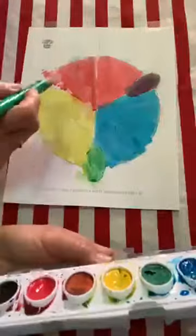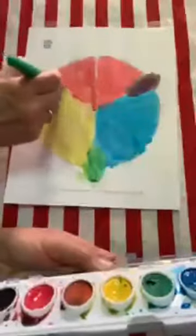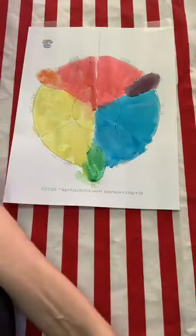Here we go. What does it make when we mix yellow with red? Oh, let's see. Aha! Let's see if you can see the color. Can you tell? It's a little bit difficult because it's shiny. Aha! What do you guys think of that? Oopsie! Let's put you back. I'm going to put you back there.